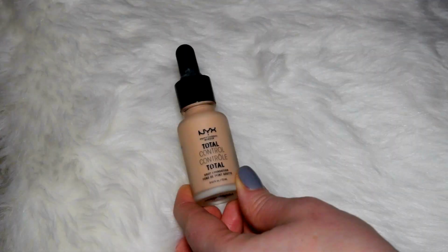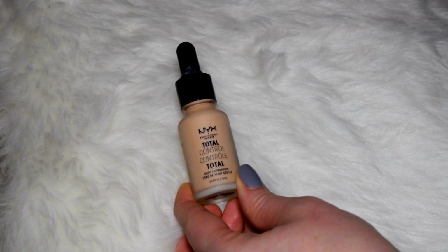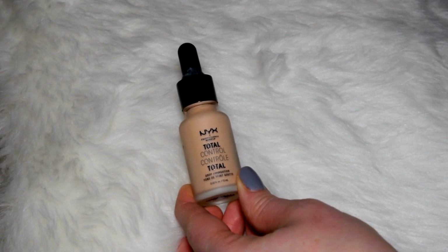So then for foundation, I usually go in with a tinted moisturizer or something with a thinner formula that probably isn't going to give me as much coverage, but it will not look cakey on the skin. So today I'm going to be using the NYX Total Control Dropper foundation. And I like this because it's so thin and it glides on really, really easily. So you don't really have to get into any of the dry patches that you might have around your nose or mouth and disturb them, so they're not going to show up as much. It just glides on, so there's not as much buffing that needs to be done.